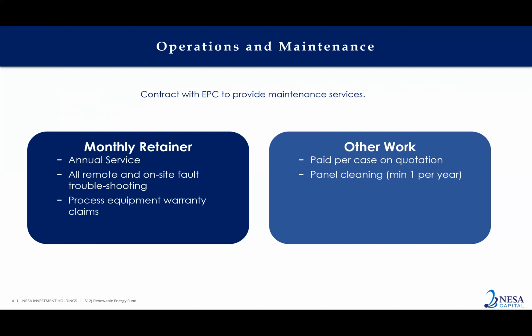So what we don't do is pay the EPC an amount every month that covers parts replacements, all labor, etc. It's literally just to do preventive maintenance on the site. Any corrective work is paid on an ad hoc basis. We do expect the EPC to facilitate any equipment warranty claims that may arise. I think that's naturally fair. And as I said, any other work is paid on a per case basis on a quotation.